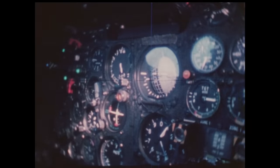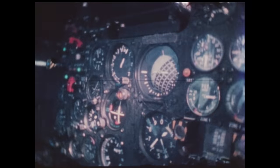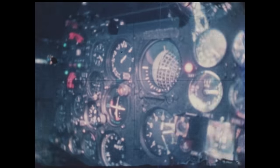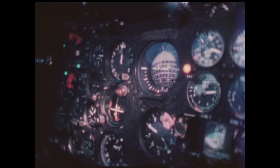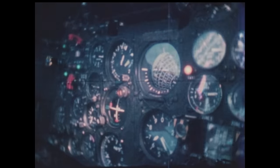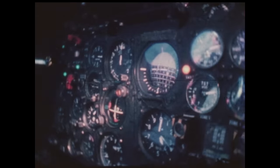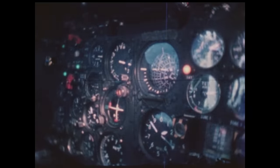Here we have once again the aircraft entering the spin. The airspeed reduces to 0. The highly oscillatory motion is shown very clearly on the attitude indicator, and the altimeter can be seen winding down. The port engine RPM is reduced to a sub-idle stagnated condition. Watch the airspeed indicator closely. It's oscillating, and the oscillations increase each time. And now as the speed reaches 200 knots, the spin is over.